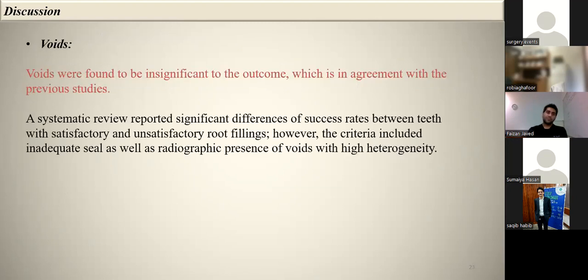Then the authors have stated that the voids in this study were found to be insignificant to the outcome, which is in agreement with some previous studies. But there was one systematic review which reported significant differences of success rates between teeth with satisfactory and unsatisfactory root fillings. But in this systematic review, the criteria also included inadequate seal along with the presence of voids, which resulted in high heterogeneity of the data.